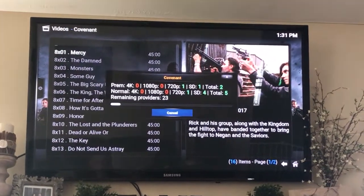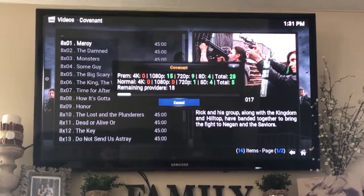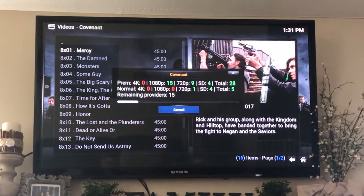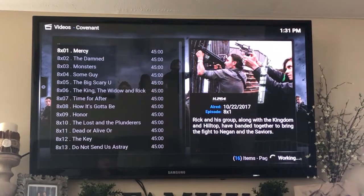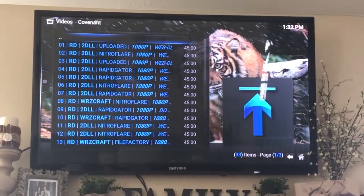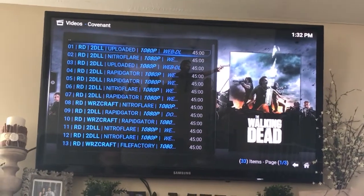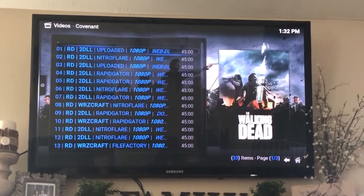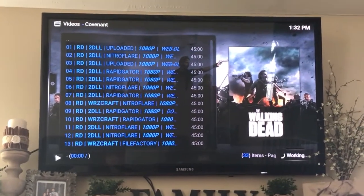Now if you do get one to where it can't find any streams, or it says no streams available, I'll show you what to do. I have a couple other add-ons that you can try to search for. If it's a newer TV show or a newer movie, it's going to find something. If you're trying to find a super old movie or super old TV show, sometimes it has trouble finding it. It just simply means there's no streams available on the internet for it. So like I said, a lot of the new stuff you're going to find. You're not going to have any problems finding any of the new stuff.